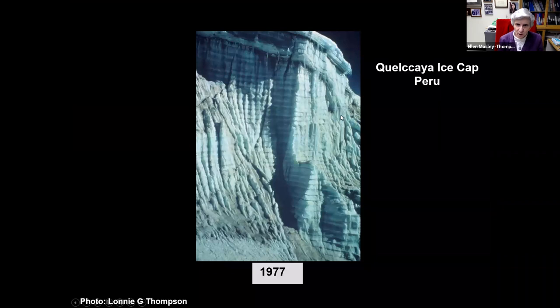This shows the margin of the Quelccaya ice cap as it appeared in 1977. Lonnie first saw the Quelccaya ice cap in 1974. But notice these layers. These are annual layers. Because the climate here is monsoonal, meaning we have a wet season and a dry season, most of the precipitation, of course, comes in the wet season. And then during the dry season, these dust layers form on the surface.